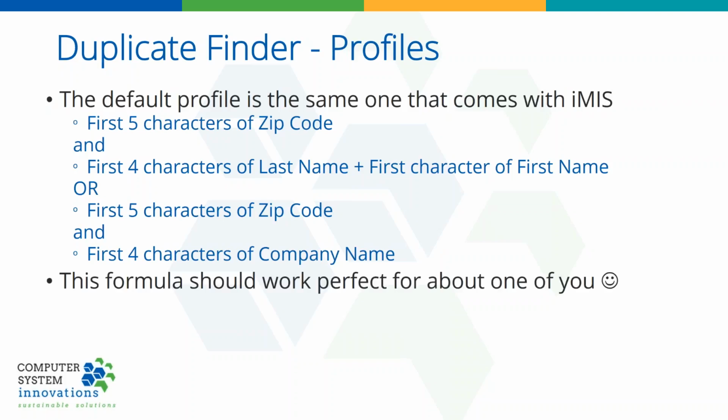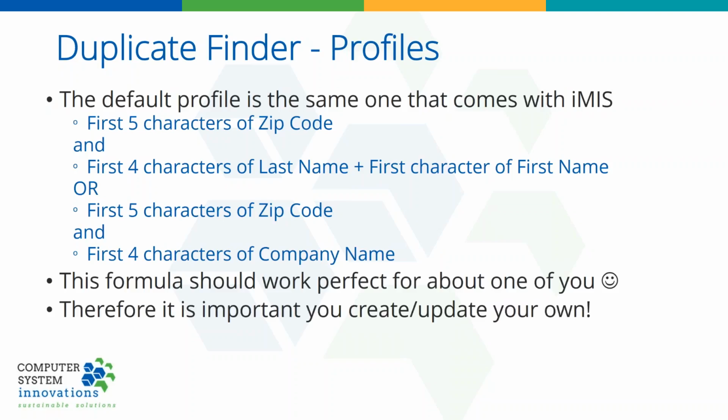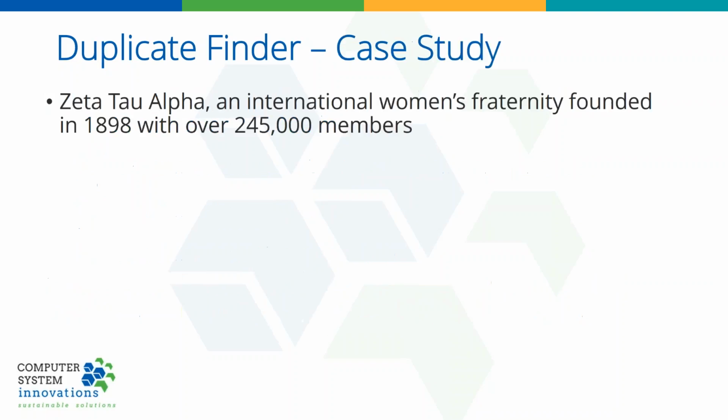This is a great formula, and I believe of the 35 people on the call today, it's probably going to work for about 1 of you. So it's really important that you update and or create your own duplicate finder profile. It's just really, really important. And I'm going to tell you a little bit about how to do that. But first, I thought I'd talk about a case study.